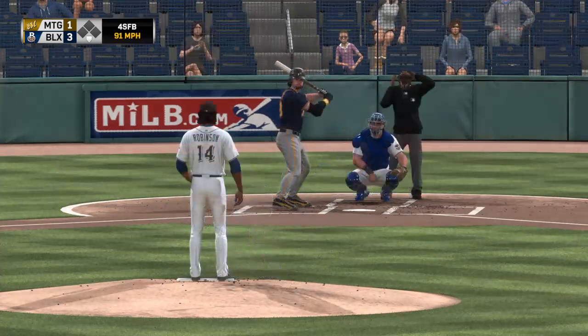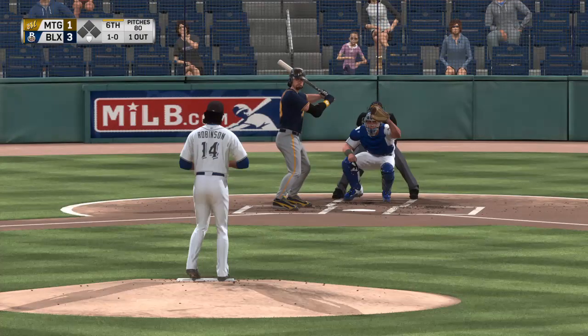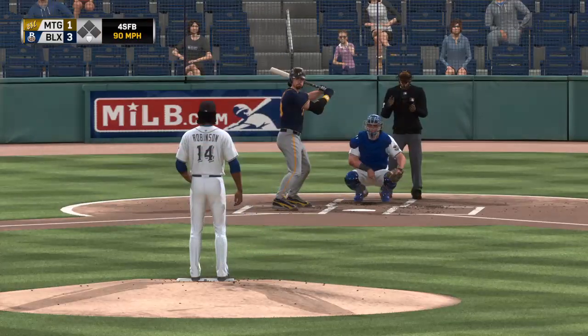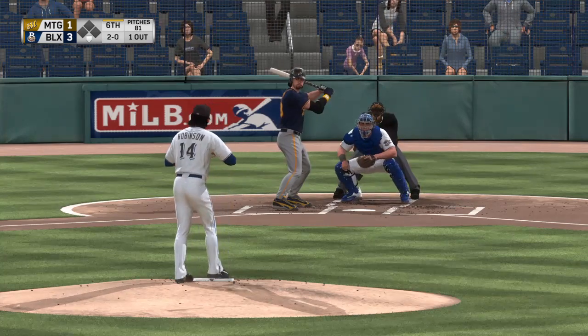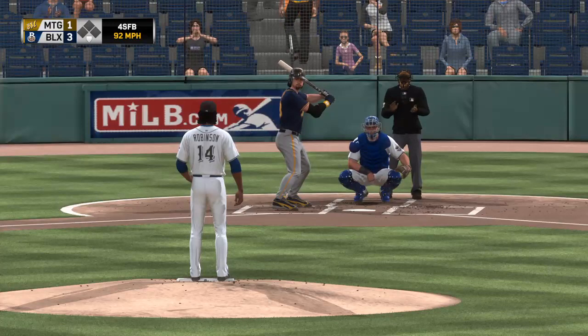Ball 1. Up and in for ball 1. Into his windup, here comes the 1-0. And that one stayed up a little high. Those first 2 pitches were pretty good pitches. I like where he was going, but now he's falling behind 2-0. He may have to lay one in there and challenge him a little bit.